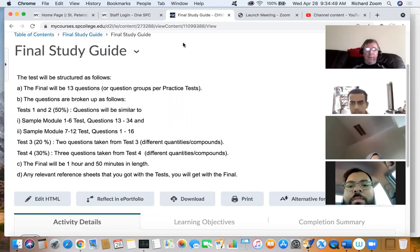So you'll notice that at times questions were split up into groupings, but it's going to be the same kinds of questions as you saw on the tests, basically. So tests 1 and 2 will make up 50% of the final, and those will be taken from the sample module 1 to 6 test, questions 13 to 34, and the sample module 7 to 12 test, questions 1 to 16. Test 3 will make up 20% of the final. There'll be 2 questions taken from test 3. And test 4 will make up 30%, and there'll be 3 questions taken from test 4.